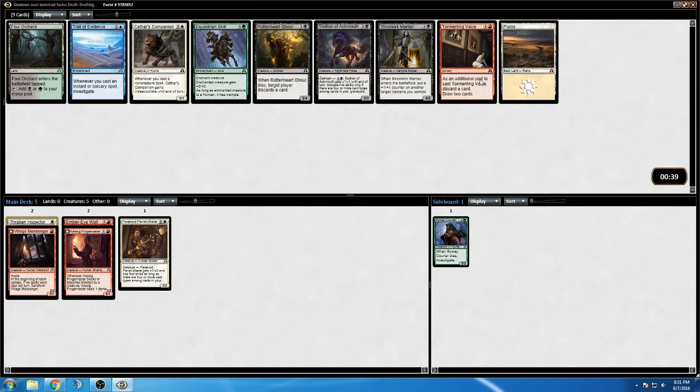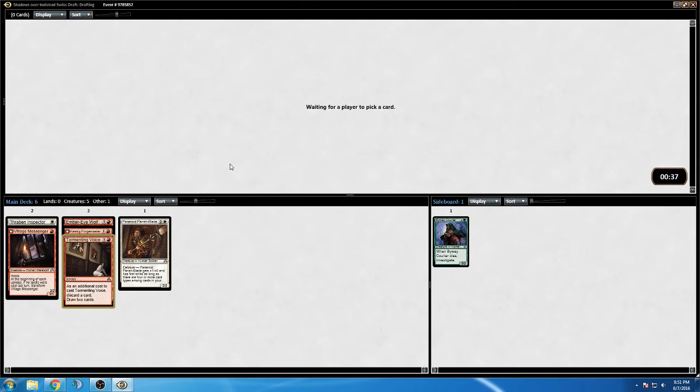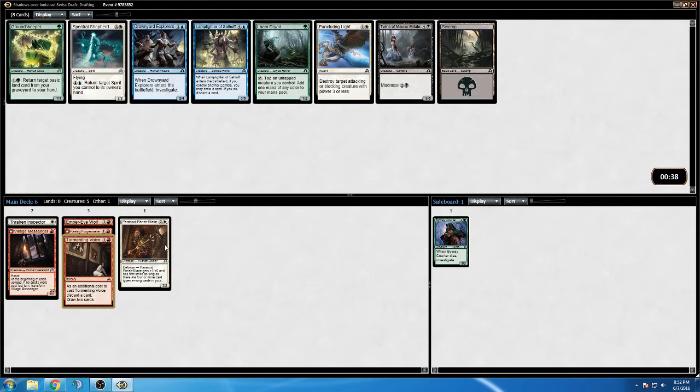Tormenting Voice, however, is something I can definitely be in for. This is another good way of helping with Delirium. You can almost always get a land pitched to this, and so that's sorcery and land right there, which are definitely 2 of the harder ones. Presumably this deck, the way it's shaping up, will be able to get a creature in quite easily.